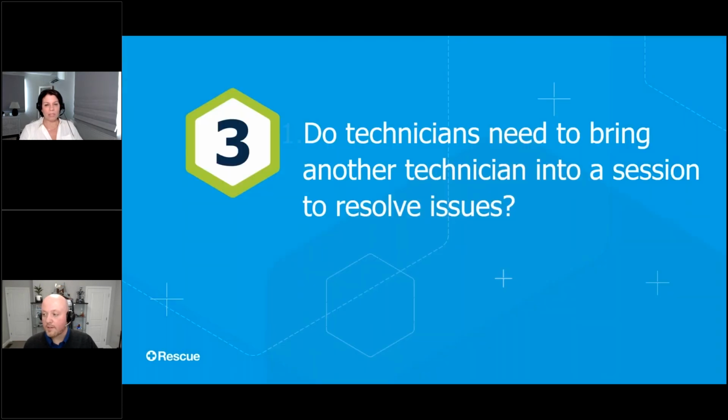Okay, I want to move on to the next topic. Earlier I mentioned that more than half of our survey respondents reported an increase in the use of collaboration tools. That was largely because in-person collaboration was probably not possible as they had moved to a more distributed workforce. Additionally, with higher turnover, you're probably looking at less experienced techs who need to get the advice of senior solvers in an organization.